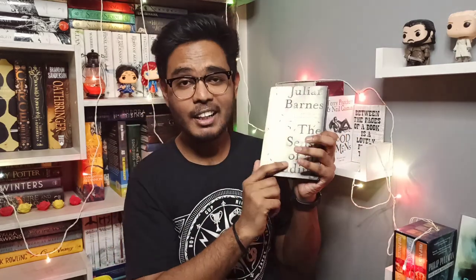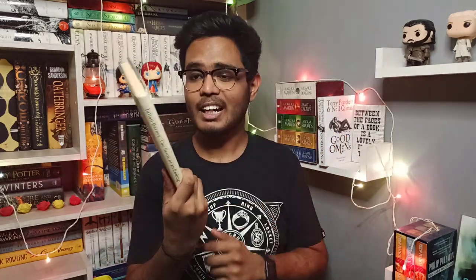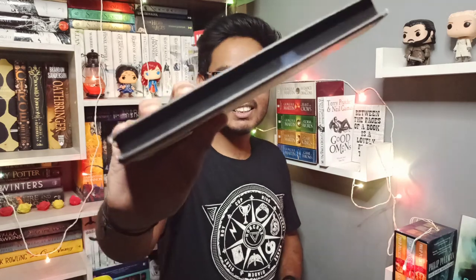I still remember that I had so much confusion while reading this book, and that's the case with me with the majority of the Man Booker Prize winners. I can say that they really confuse me a lot, but I still rated it 4 stars because it made some sense towards the end of the book. So it's a short book, as you can see. This was The Sense of an Ending by Julian Barnes, and I actually liked reading this one, and the cover, you can see how lovely it is. So this is the book with these black sprayed edges, and let's jump to the next one.